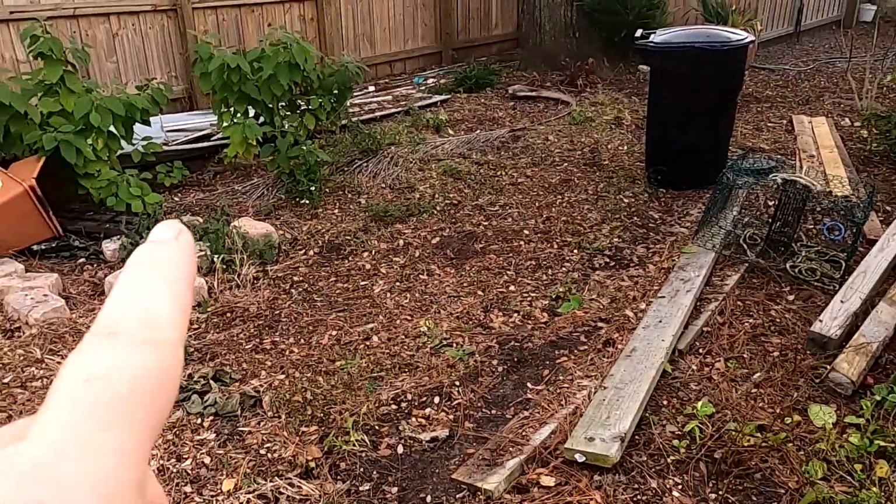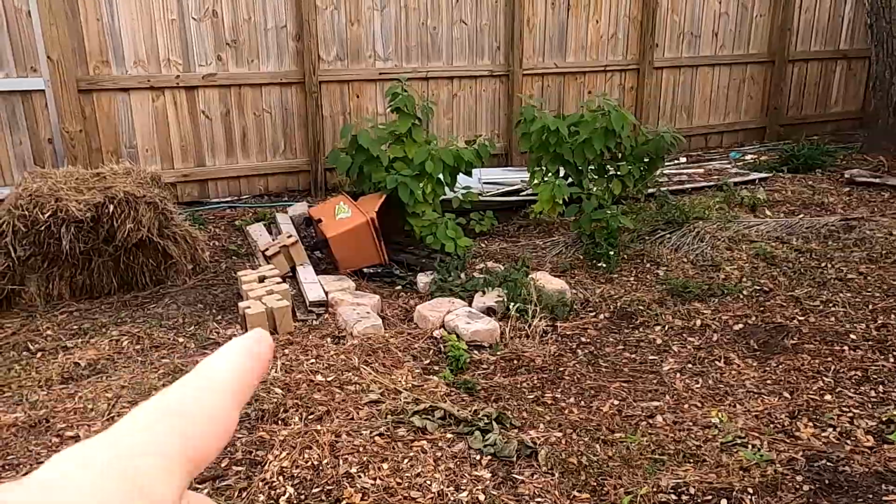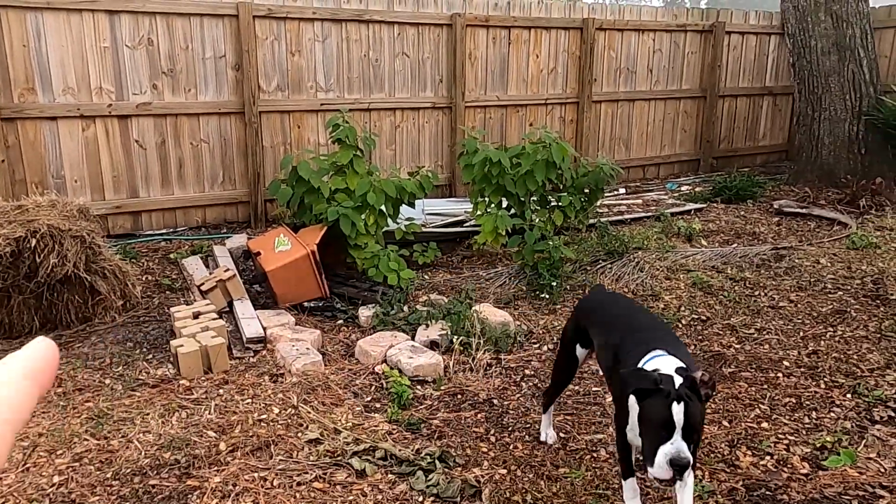And then we cleaned up some of this, and then I made a mess when I pulled everything from the front here. But this will be future banana garden.